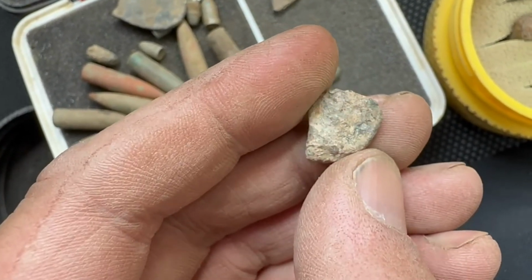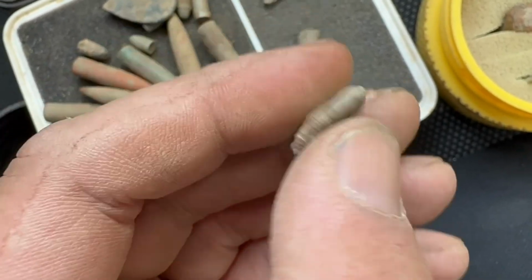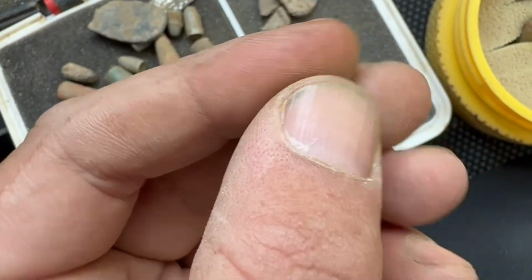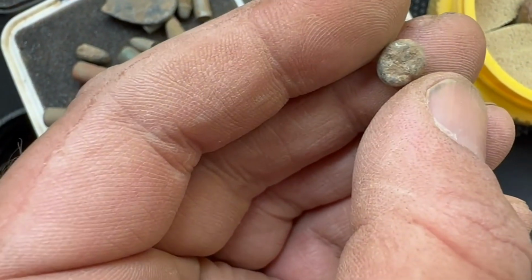I could see little bits behind it, but I just think it's one of those things that looks like something that it's not. Same goes for this one, and then these couple of little bits here, which just look like blobs of bronze and lead.